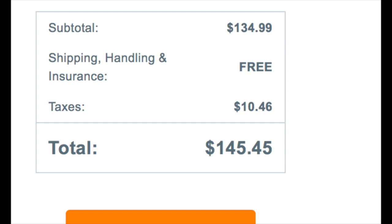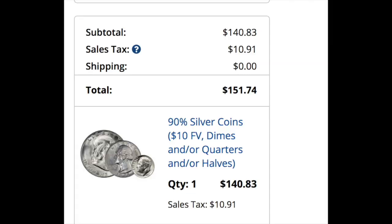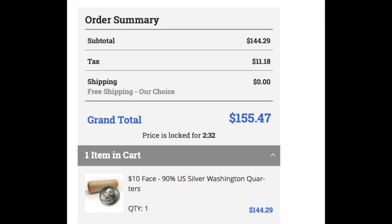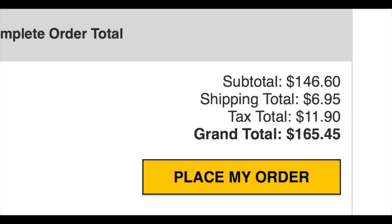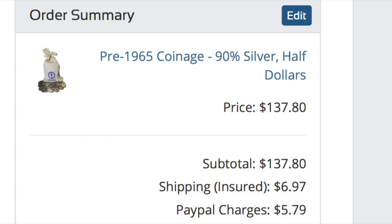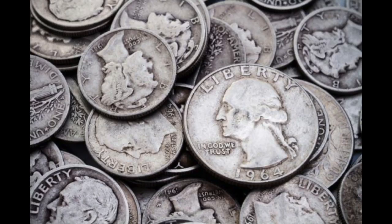So you know, these prices move all over the place, but if you looked at the different prices, you saw that they were wildly fluctuating between 13 and $17 times face for a very common item, constitutional silver. So I think you've got to look at your out-the-door cost and shop accordingly.